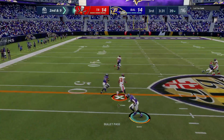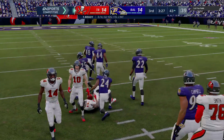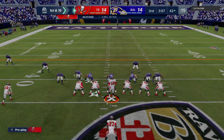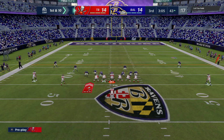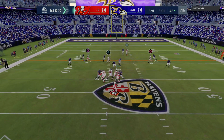Now he'll throw with Brady. Looking left side, and he's got a man. That's Evans. And he's going to be taken down with the first down. Glad that lineman caught it, because this game was trying to get me. Brady now on first down.